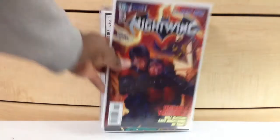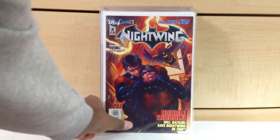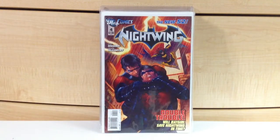Okay, now this is a book I picked up off the internet, and it came in yesterday, which was a Saturday. Nightwing number 4. Now this book is not hard to find, but I guess it's hard to find in near mint condition, and that's why I guess it's so expensive.